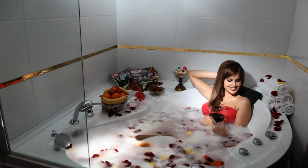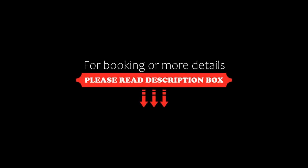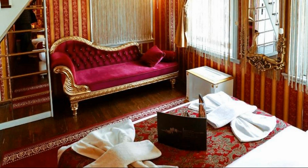You can see more than 100 reviews of this hotel on booking.com. Its review rating is 8.9, which is fabulous. Check-in time of this hotel is 2 p.m. and the checkout time is 12 p.m. Pets are not allowed in this hotel.